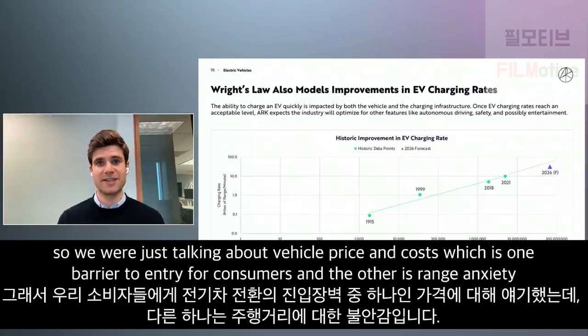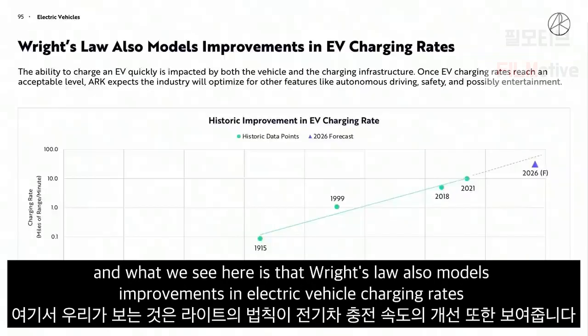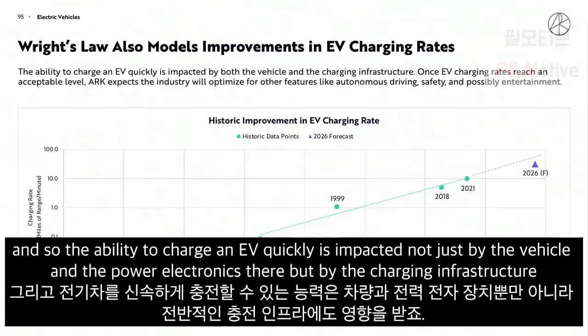So we were just talking about vehicle price and costs, which is one barrier to entry for consumers, and the other is range anxiety. And what we see here is that Wright's law also models improvements in electric vehicle charging rates. And so the ability to charge an EV quickly is impacted not just by the vehicle and the power electronics there, but by the charging infrastructure.